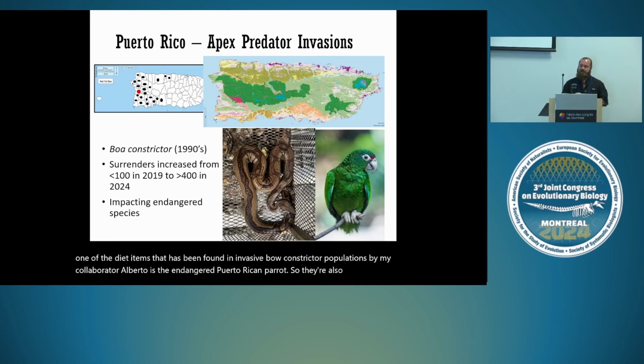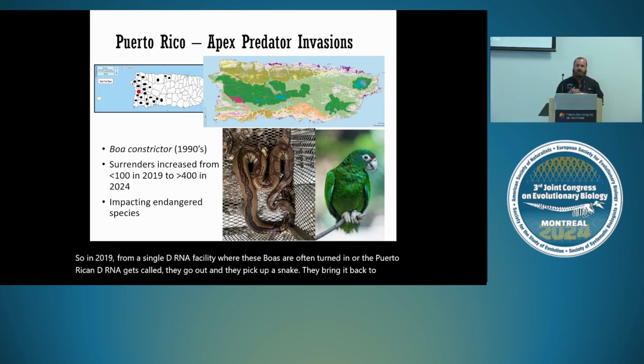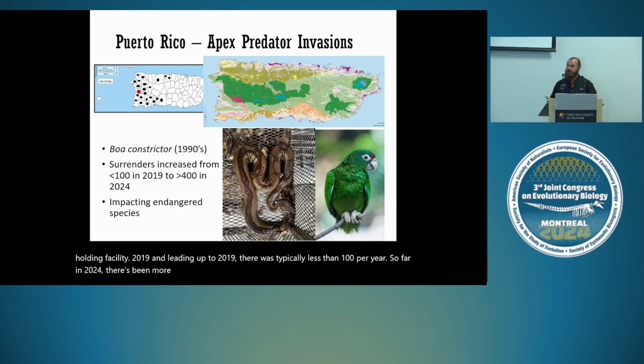As far as the data on the exponential increase, so in 2019, from a single DRNA facility where these boas are often turned in, or the Puerto Rican DRNA gets called, they go out and they pick up a snake, they bring it back to this holding facility. In 2019 and leading up to 2019, there was typically less than 100 per year. So far in 2024, there's been more than 400 from that single facility. Again, they're impacting endangered species.